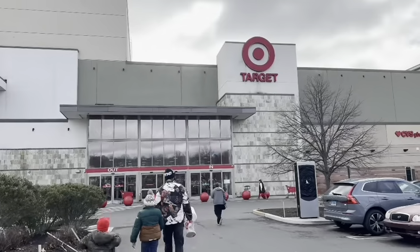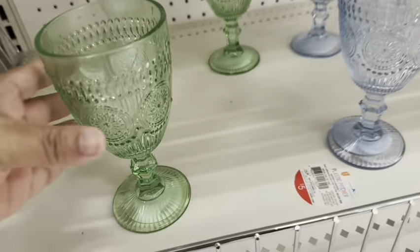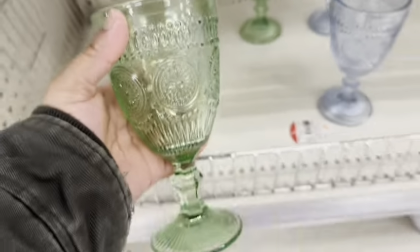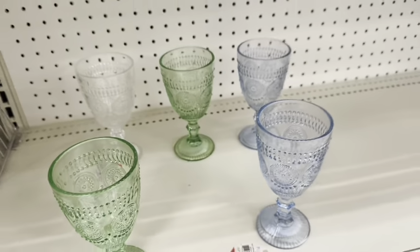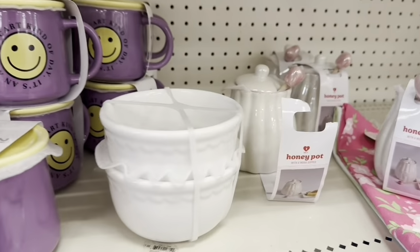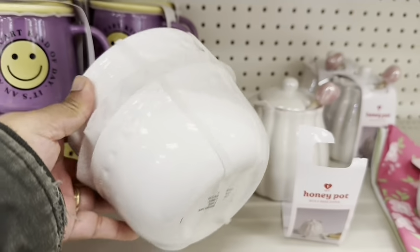First we stopped at Target, and as soon as I walked in, I saw these beautiful green glasses and they were only $3. This store in particular, their dollar spot isn't that big and they didn't even have that much for spring out yet.